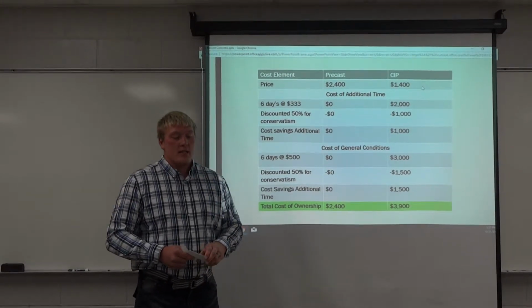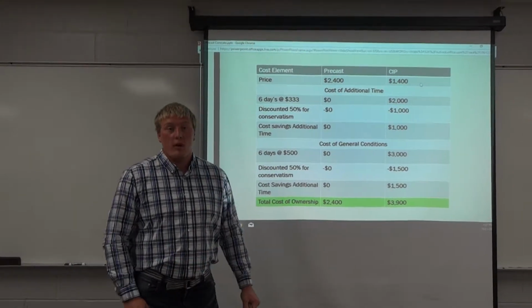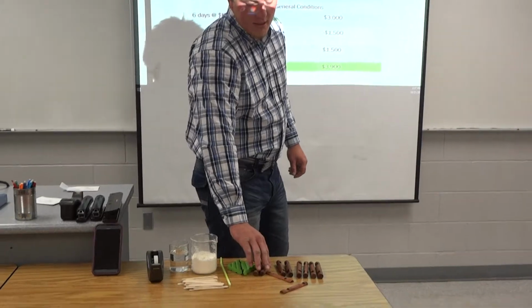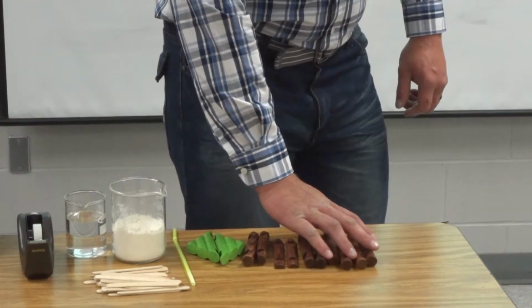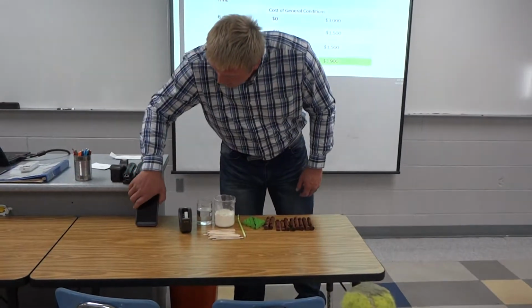And the precast shows up on site all ready to be installed. I have some Lincoln Logs to show that process. I'm going to build a little cabin structure and show you the time that it takes. Let me start the timer.